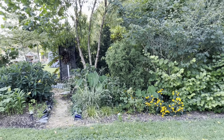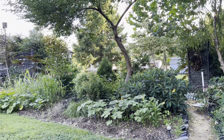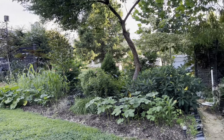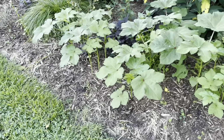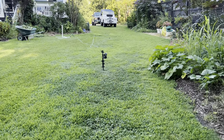Now, the border that the camp planted is definitely where I'm most excited. I have been having the Orbit Yard Enforcer hooked up at night, which has made a huge difference, because the deer that were coming in and eating the okra to nothing are leaving it alone. I currently have it attached to a sprinkler because I did sprinkle today, but I need to hook it back up tonight.